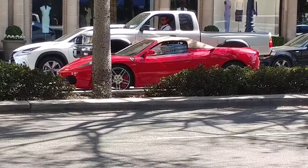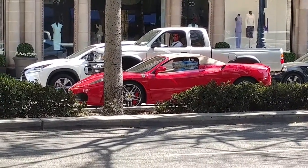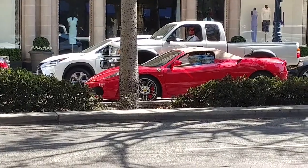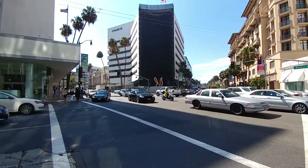You got a Ferrari F430 Spider right there. Pretty sick. That was a Ferrari 360 Limo.